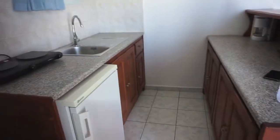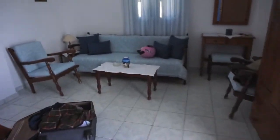So the kitchen, you know, the same, a little fridge, the table, the bathroom is the same as well. A little living space area. The candle, so pretty. Up the stairs is the bed.